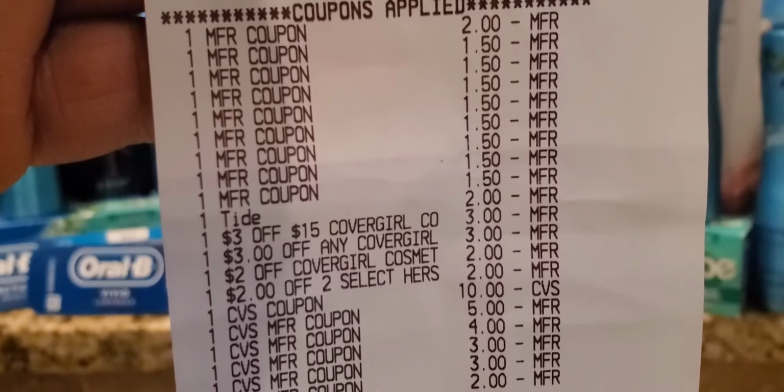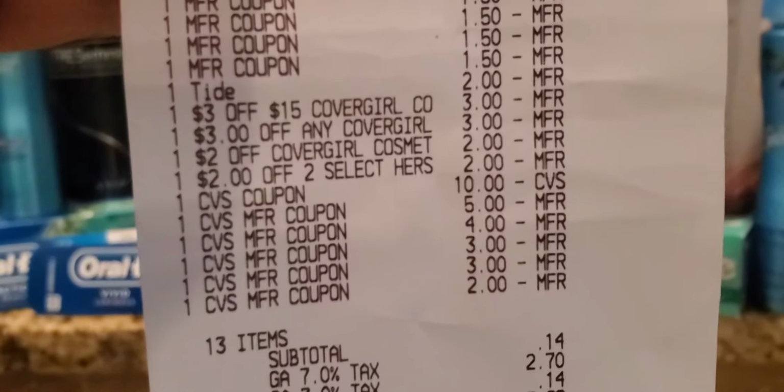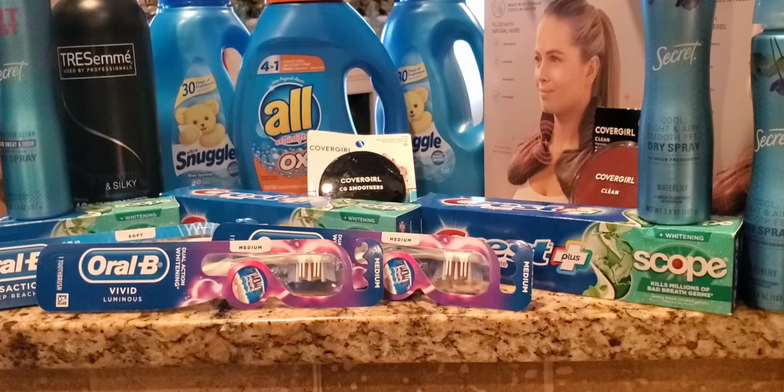These are all the CRT coupons that I used, and I end up paying 14 cents out of pocket. With tax, I end up paying $2.98. So I paid 14 cents out of pocket, and I got $10 back for doing the spend 30 get 10, and I got $2 back for doing the candy deal, and I got $7 back for doing the CoverGirl.